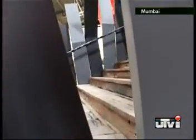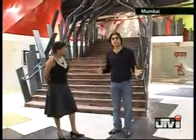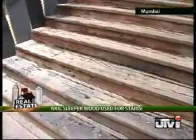Moving on to the grand staircase. This grand staircase has a railing which evokes the frayed edges of a wicker basket. We have basically used recycled material. This is sleeper wood which comes out of a railway sleeper.